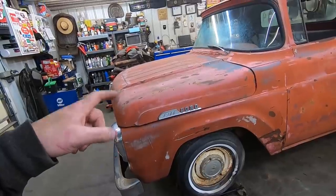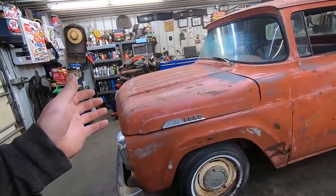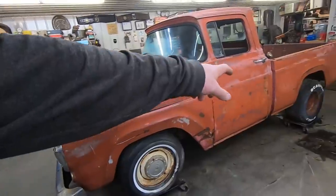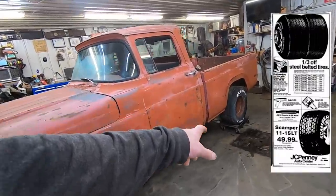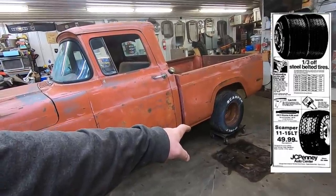And yeah, this thing's got some hot rod history. He picked it up at an auction in Iowa. He's had it for like 5 or 10 years, never did nothing with it. So we picked it up. The dead giveaway is the Scamper white letters on the back, 11-15 LTs. Yeah, those are sweet.